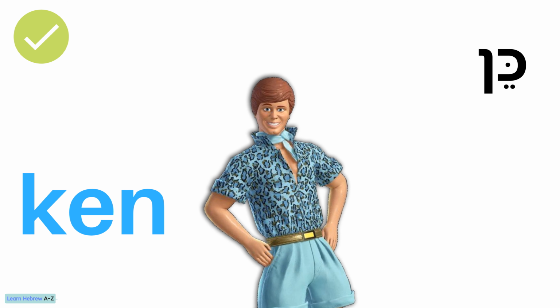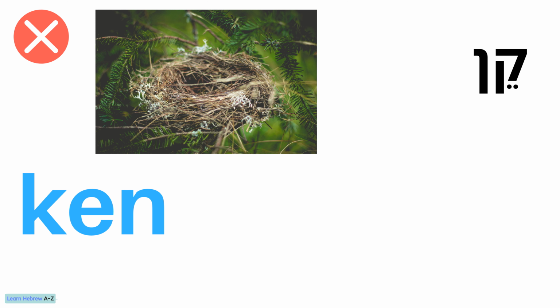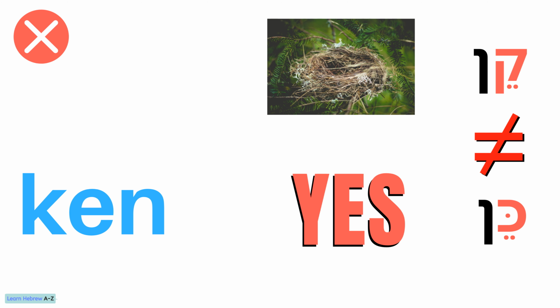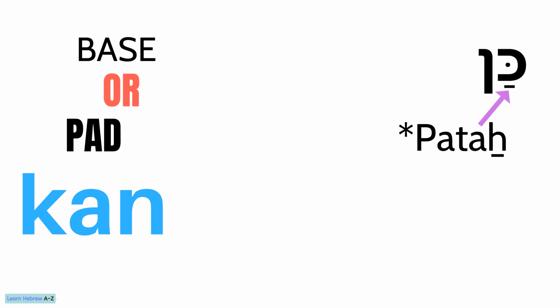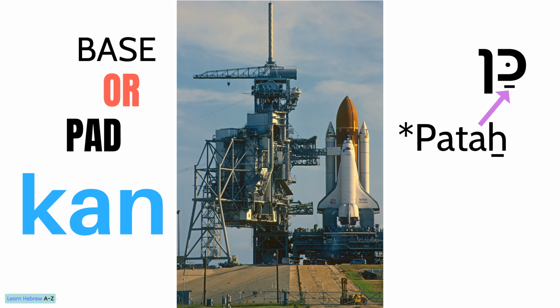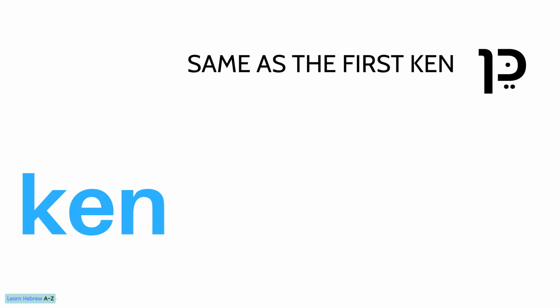Not to be confused with the word ken spelled with the letter kuf, which translates to a nest. Different letter, different meaning. Change the tzere to patach and you get kan, which is a base or a pad like in launchpad. So without nikud, it can be read also as kan. When reading nikudless Hebrew, don't forget to consider the context.